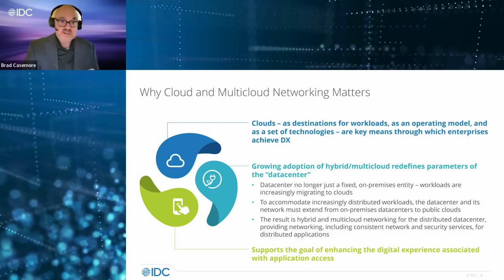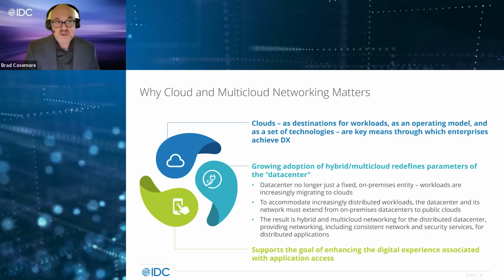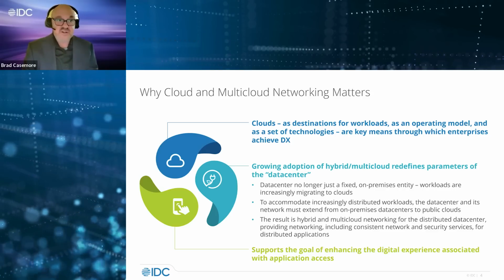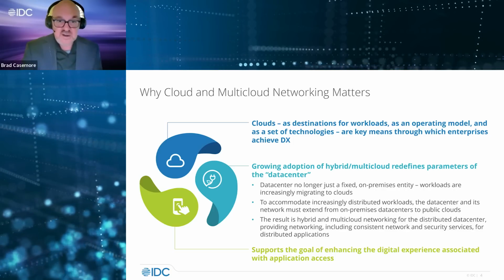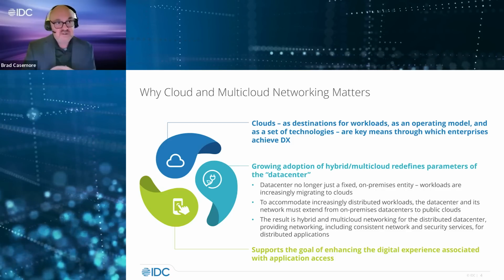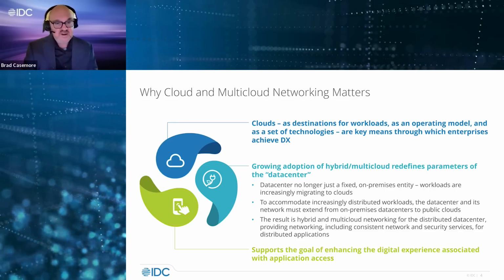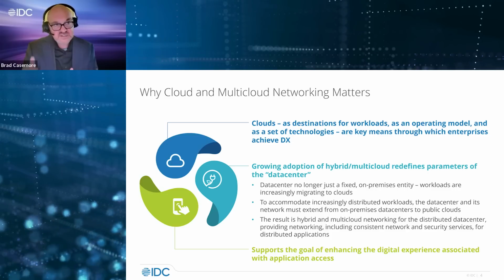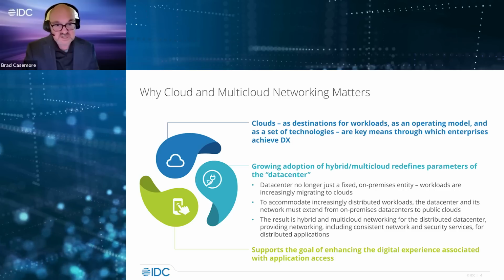One thing that we've found, and we see it in all of our data at IDC, is that the growing adoption of hybrid and multi-cloud IT postures has really redefined the parameters of the data center. And of course, we have it in quotes there. If you think about the traditional data center, it was a fixed on-premises entity. And you had known traffic patterns associated with that. You had known processes associated with that. But as workloads migrate to clouds, it all changes. Changes in terms of the architectures, the infrastructure, and the operating processes that you use to support your business workloads.